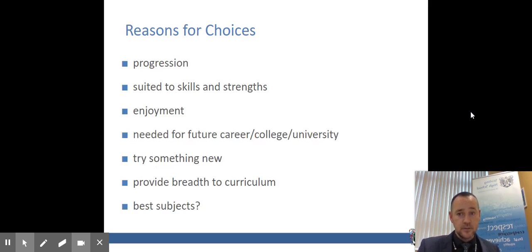Reasons for pupils to make choices. So many of our pupils moving from S4 into S5 will choose to progress some of the courses that they've been doing well in, and that are suited to their key strengths and their skills. It's still really important that pupils pick subjects that they enjoy. If they're studying subjects that they're enjoying, they're much more likely to do well in them. And particularly if they don't know what they want to do when they leave school, choosing the subjects that you're good at and that you enjoy will set you up well to form a more firm idea of the job area that you want to go into.